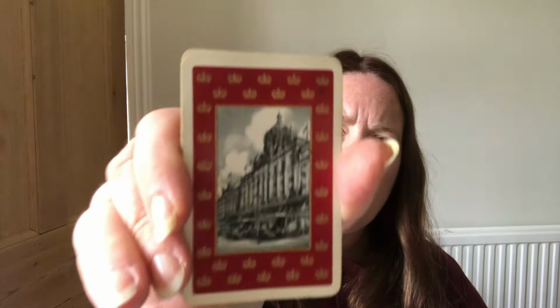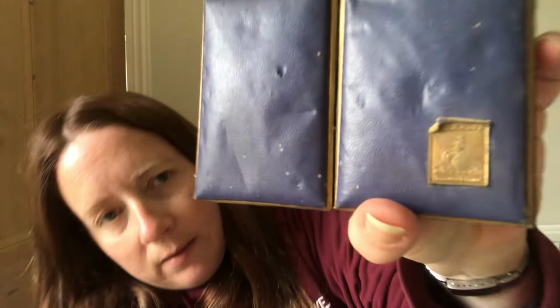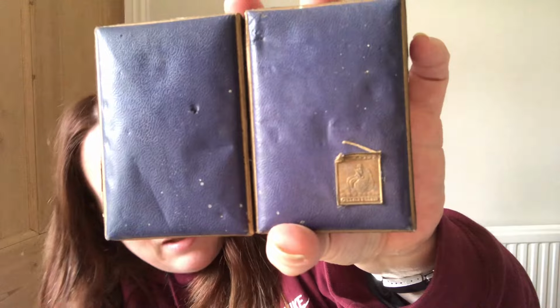Playing cards. Well, that's quite cool. It opens like that. It's like royal crown, and then that's up Harrods or something, I don't know. Oh gosh, what does that say? Harrods, I was right. Harrods playing cards. Wonder if they're all there though.